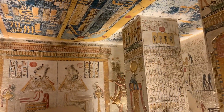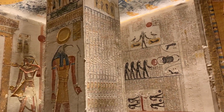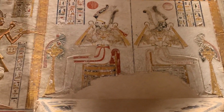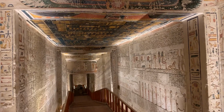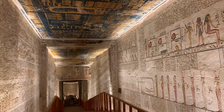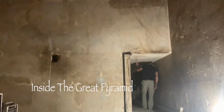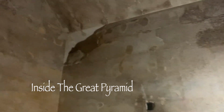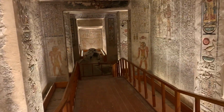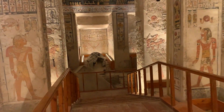So as you can see, every single inch of this tomb is covered in inscriptions, hieroglyphs, paintings, pictures. It's incredible. And you just don't see any of this inside pyramids. It just feels entirely different. So my question is, if the pyramids are supposed to be tombs, why don't they look like the other tombs?